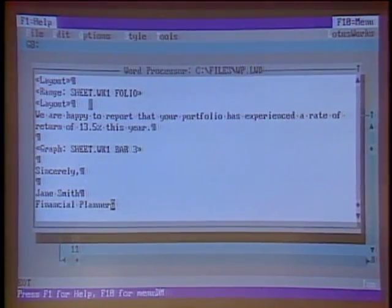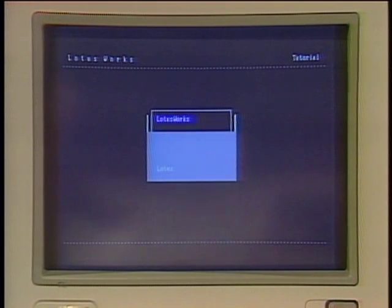Real quick, Tom, show me the tutorial part of this you mentioned. Sure. We found that a lot of users, for example, portable users, maybe they can't carry their manuals with them, like an online tutorial. If I hit Alt F1, you can quickly go into the tutorial, and I'll take you through the first few screens that you would see if you went through the tutorial the first time, but it's actually more context sensitive if you went into the help system.